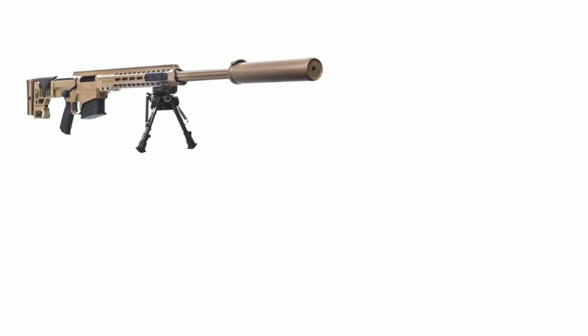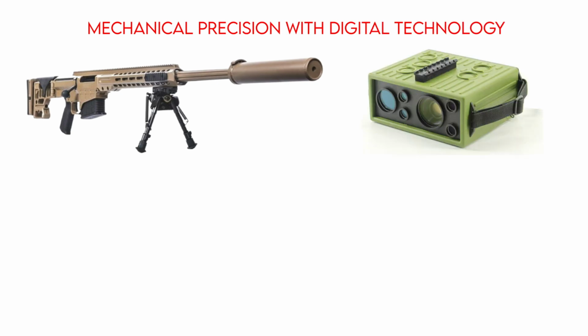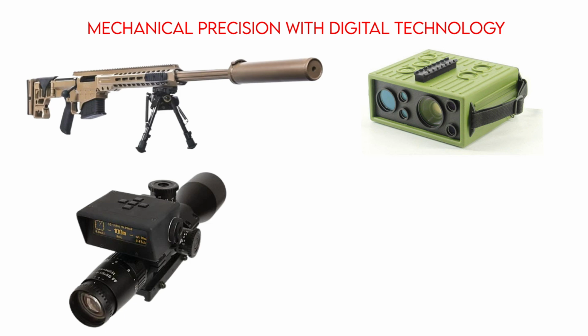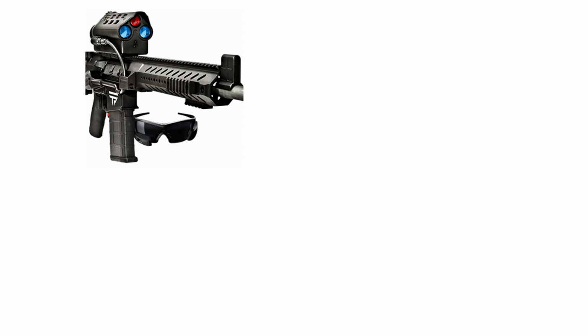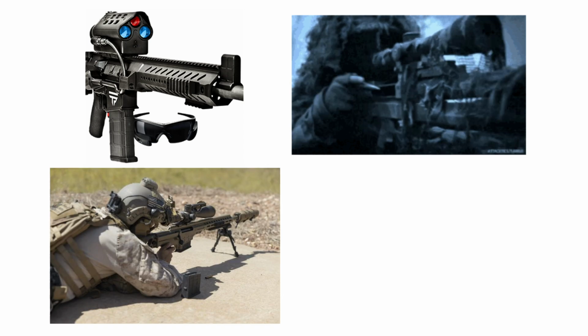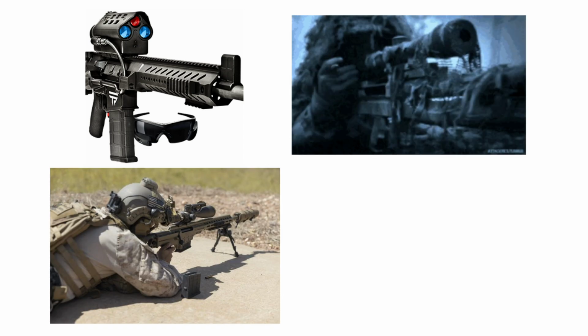Today's sniper rifles combine mechanical precision with digital technology. New optical systems integrate ballistic computers directly into the scope, calculating drop, wind, angle, and atmospheric conditions in real time. Digital optics, such as the TrackingPoint system, introduced guided fire concepts, allowing shooters to tag a target and let the system release the shot at the optimal moment. While not widely adopted militarily, these technologies preview where precision shooting is heading.